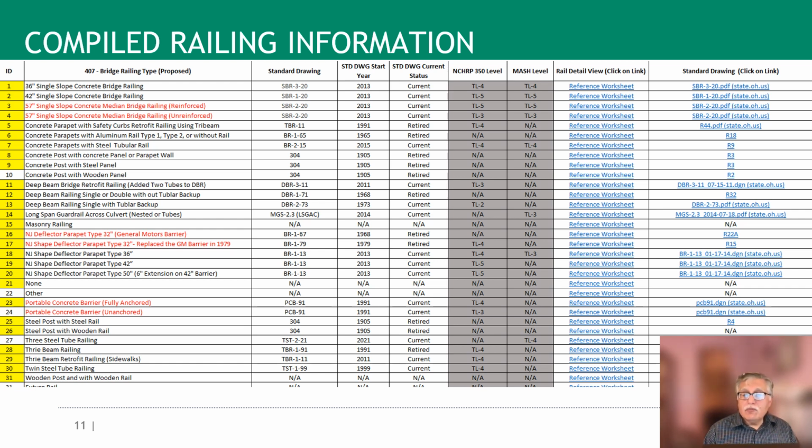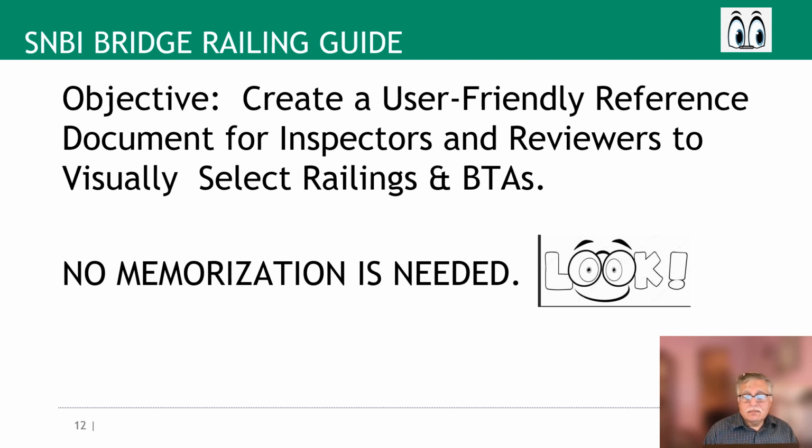Our standards folks have also provided the test level for each railing type, and we compiled all that information, to make sure we can reference it, link it, and review it. Finally, we had a very good handle on what we have at hand. From this information that we compiled, we created a guide. This guide will lead into that screen I showed previously that leads you to populate the information in ASSETWISE for the inventory. The aim is to have no memorization, to narrow down your list and use a little bit of judgment and a little bit of intuition, and be able to finally get the fields calculated for you successfully.